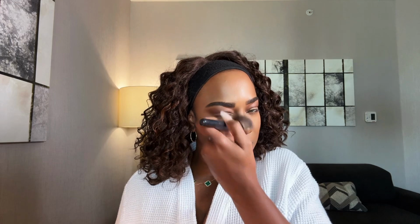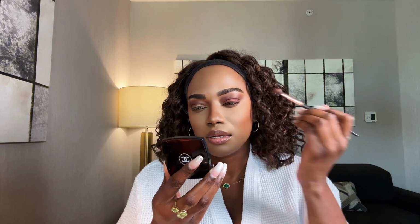That's pretty. All right, let's finish on off with the eyes. I just thought about that and decided to do it. All right, so I think I want to go into this shade right here, just on my lids. And I'm going to press it. This is such a beautiful palette. Every time I use it, I fall in love with it all over again. It gives me the right amount of red.